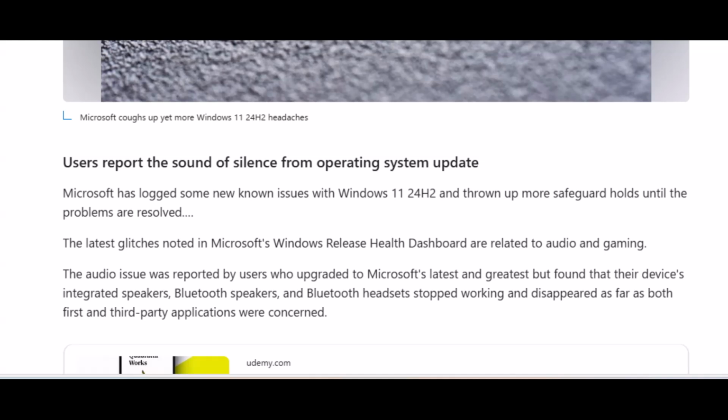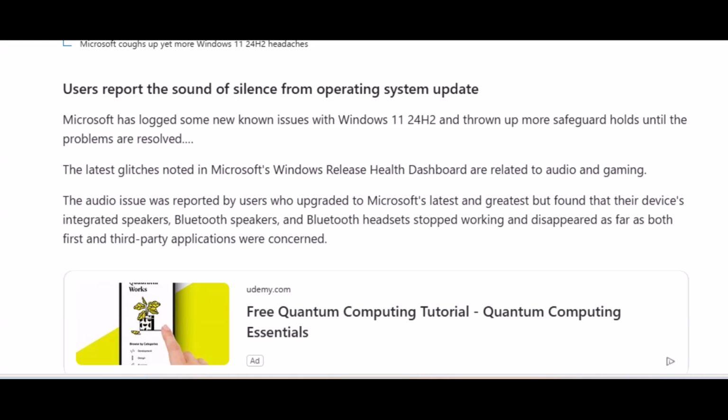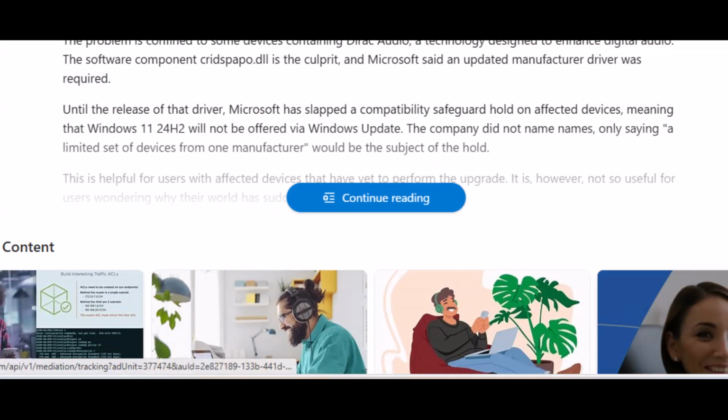Microsoft has logged some new known issues with Windows 11 24H2 and thrown up some safeguard holds until the problems are resolved. The latest glitches noted in Microsoft's Windows Release Health Dashboard are related to audio and gaming. The audio issue was reported by users who upgraded to Microsoft's latest and greatest but found their devices' integrated speakers and Bluetooth sets stopped working and disappeared as far as both first and third party applications were concerned.